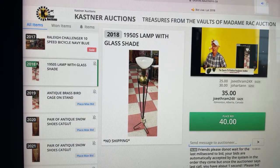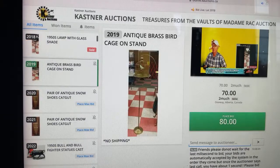This is kind of a cool lamp, actually. Very mid-century kind of look with that big bulbous brass ball in there. Kind of a neat thing. It's a nice little brass bird cage, and it's got a stuffed bird on the stand. I got 70, 80.